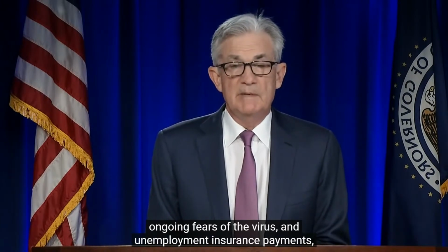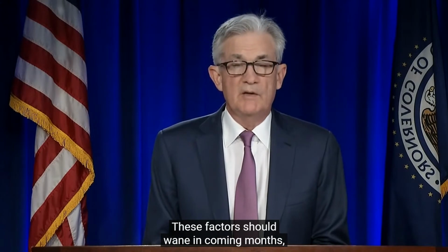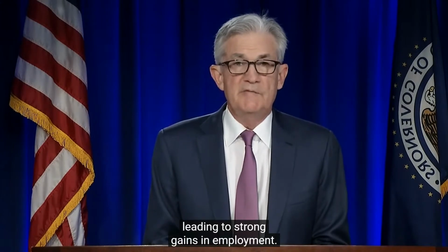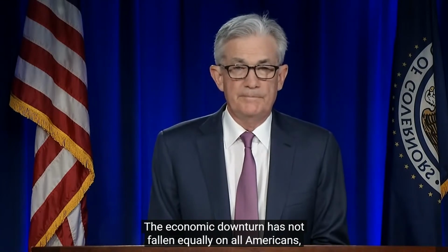Factors related to the pandemic, such as caregiving needs, ongoing fears of the virus, and unemployment insurance payments, appear to be weighing on employment growth. These factors should wane in coming months, leading to strong gains in employment.